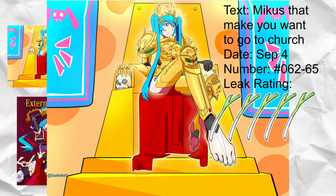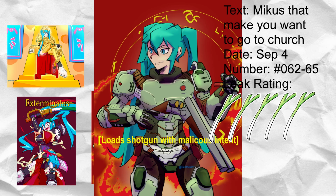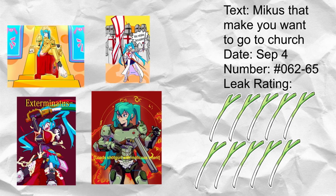We have God Emperor Miku, we have Jerusalem Miku, we have Sister of Battle Miku, we have Doom Miku. The coloring on Sister of Battle Miku would earn her first place on its own. The gold coloring on God Emperor Miku would earn her first place. It would be so hard to rank this one, except that we have number 2.